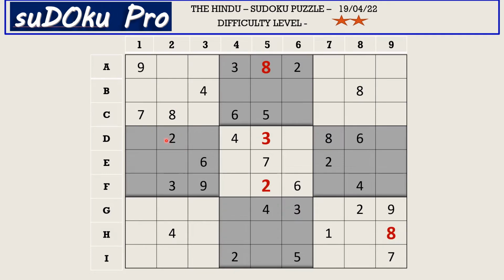In B row, there are only 4 empty cells and the missing numbers are 1, 5, 7 and 9. If you see, there is a 7 and 9 in column 9, which blocks this cell. There is a 7 and 9 in column 1, which blocks this cell. So 7 and 9 goes here in D3 and D6. There is a 7 blocking from here, so D6 takes 9 and D3 takes 7.